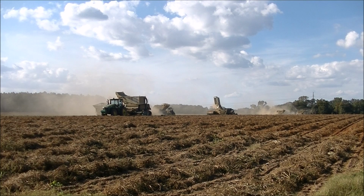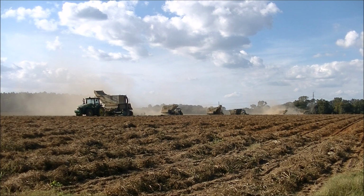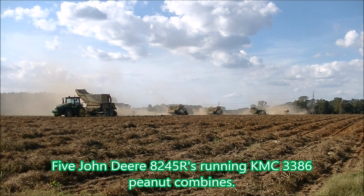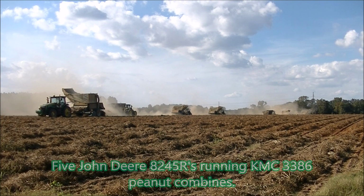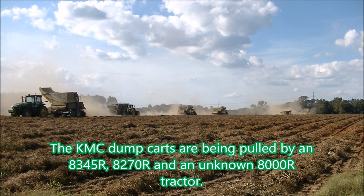This is PGC Farms 2016 peanut harvest. We've got six row KMC peanut combines running with three dump carts. I think all these are 8000 R series John Deere's, but I'm not 100% sure right off.